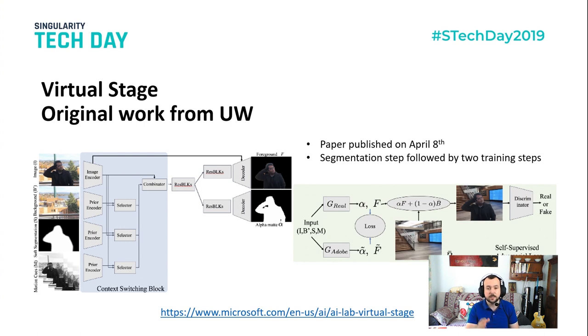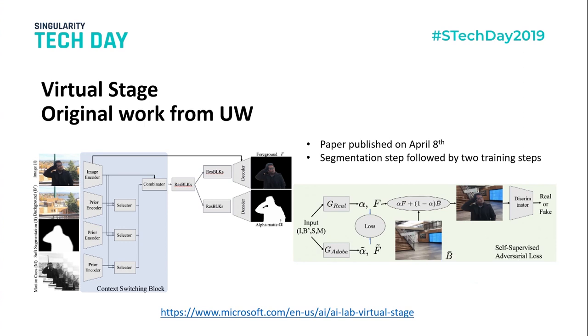You can see the link I left you below, in which you have much more information and also the links to the source code. But this work comes from a research project that was published on April 18th this year, and it was originally published by the University of Washington.